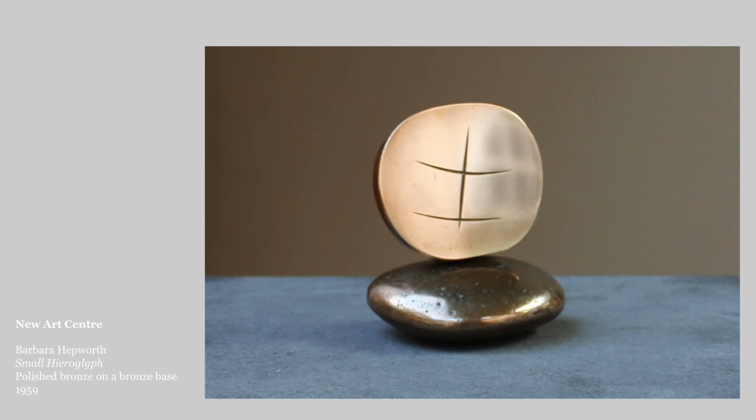When we think about Hepworth, she's such a titan of international sculpture that we might think that you can't get a domestic sized piece anymore. You think of that incredible sculpture in the United Nations Plaza in New York, but here you go, you've got this lovely piece, it's 4.5 inches.